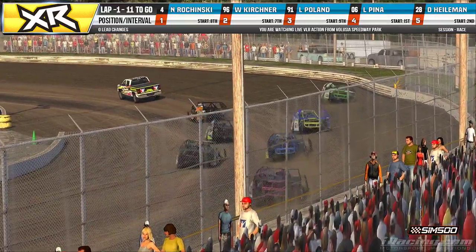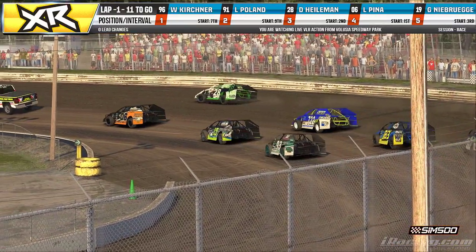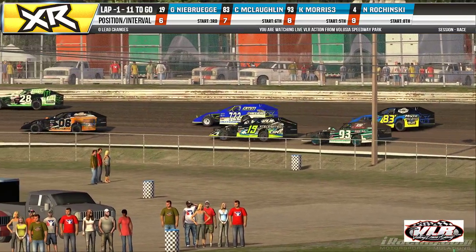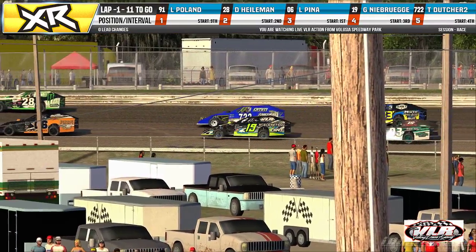Absolutely, man. I tell you what, there's a pace truck setting off. I like watching these guys take off here, man. Kind of get a little goosebumps watching the race as we're getting set to go.